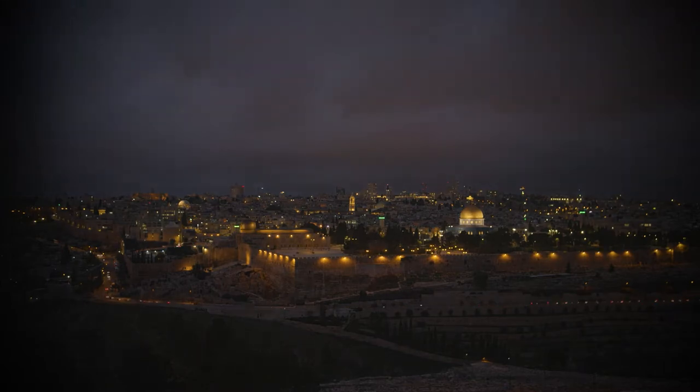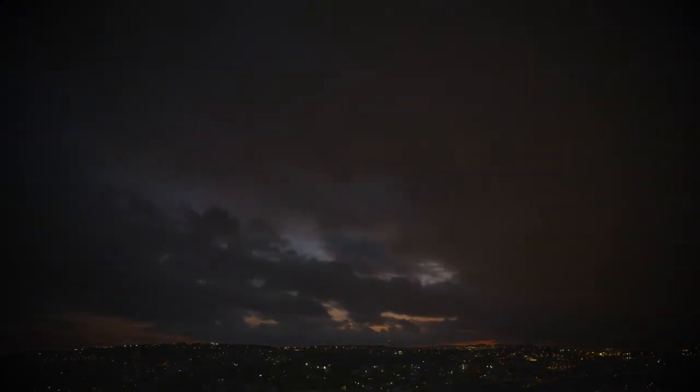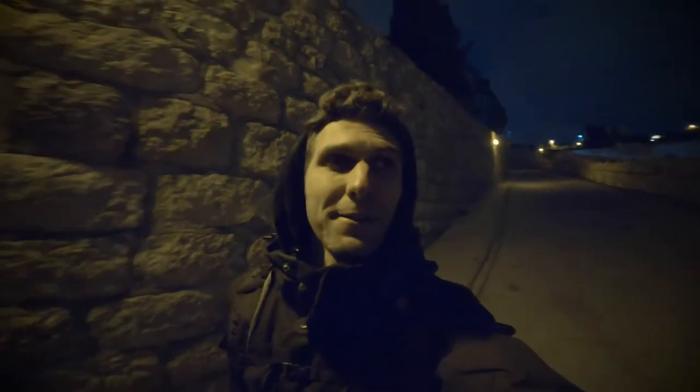So yeah, Mount of Olives, it's really worth, I think, coming even at this time of the day. It's 5:30, it's really dark, but the lights in Jerusalem are amazing. So if you come here for sunset and then you stay another half an hour, I think that's really good.